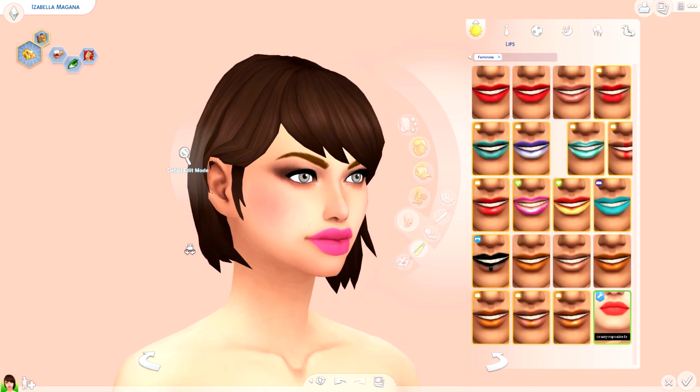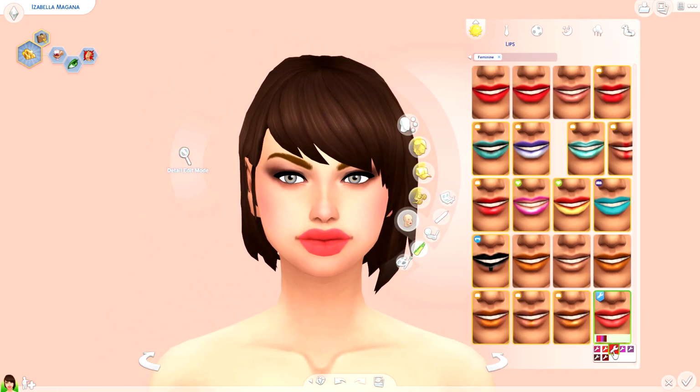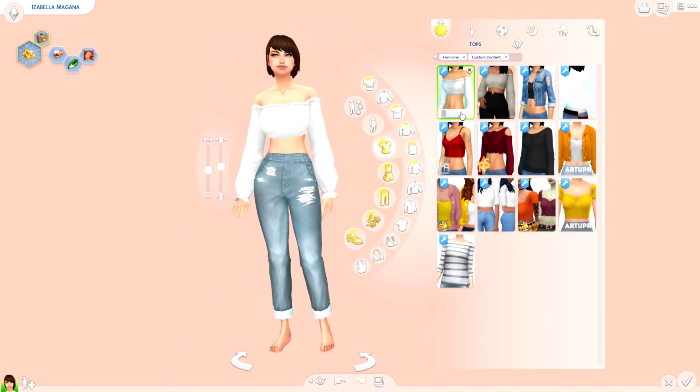So, again, my issue is with the opacity. I know some people might love a lighter opacity lip, but I love the max opacity possible. And this little sheen and stuff just looks kind of strange to me. So I don't know if I'll keep those lips, but I do like the shape of these lips. I think they're perfect. They're not overdone like mine. These are great. So anyway, let's go and see what we have for clothes.